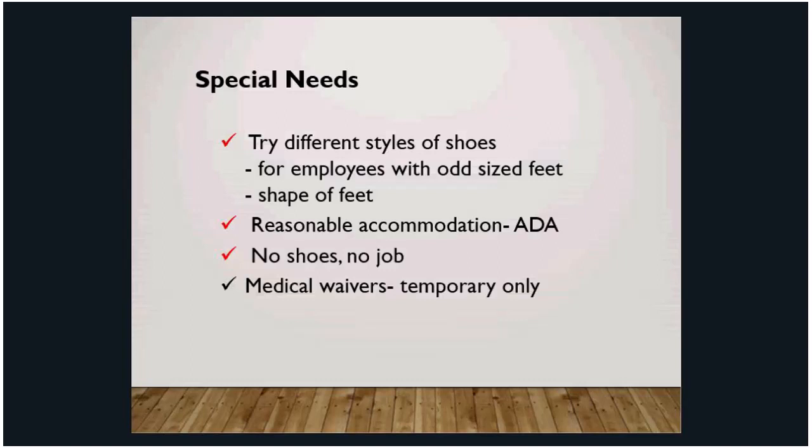So if the employee says, "Oh, because of my foot condition, I cannot wear shoes," okay, if the requirement is for the employee to wear safety toe shoes in order to perform their work safely, then the employee cannot work without wearing shoes. Okay, they shouldn't be at work, because we don't want them to be working unsafely without their shoes.